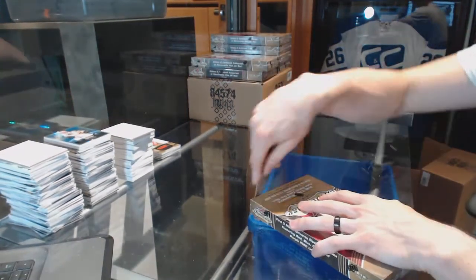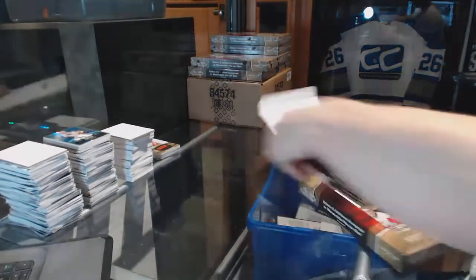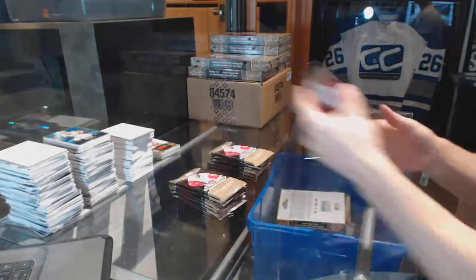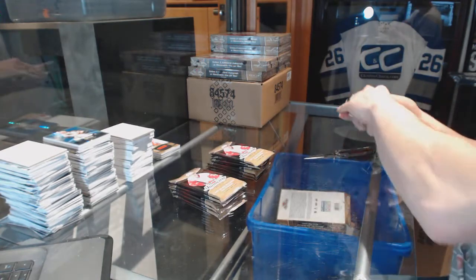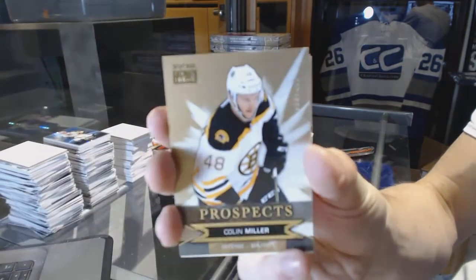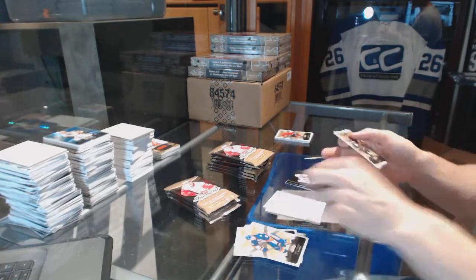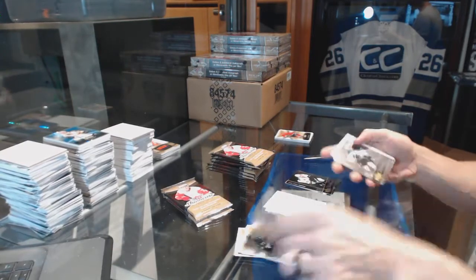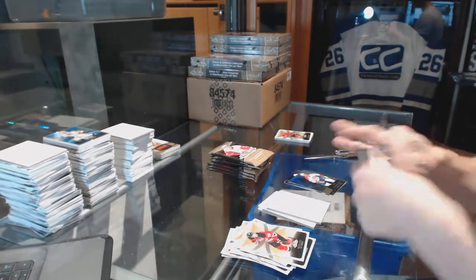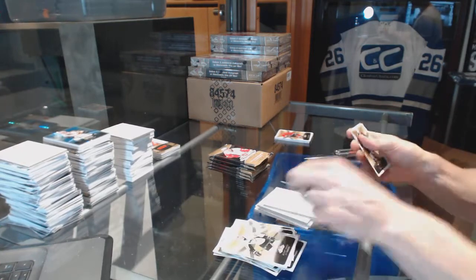Box two. Skybox Premium Rookie, number 499 for the Boston Bruins, Colin Miller. Metal Universe for the Sharks, Jonas Donskoi. Metal Universe for the Stars, Mattias Janmark. Fleer Showcase for the Canadiens, Guy Carbonneau. Metal Universe for the Sabres, Jack Eichel. Fleer Showcase for the Flyers, Claude Giroux.